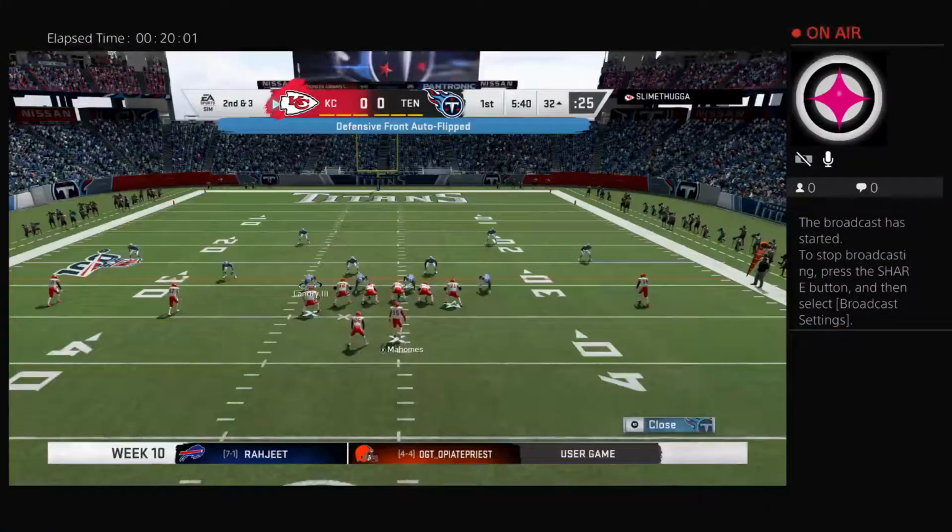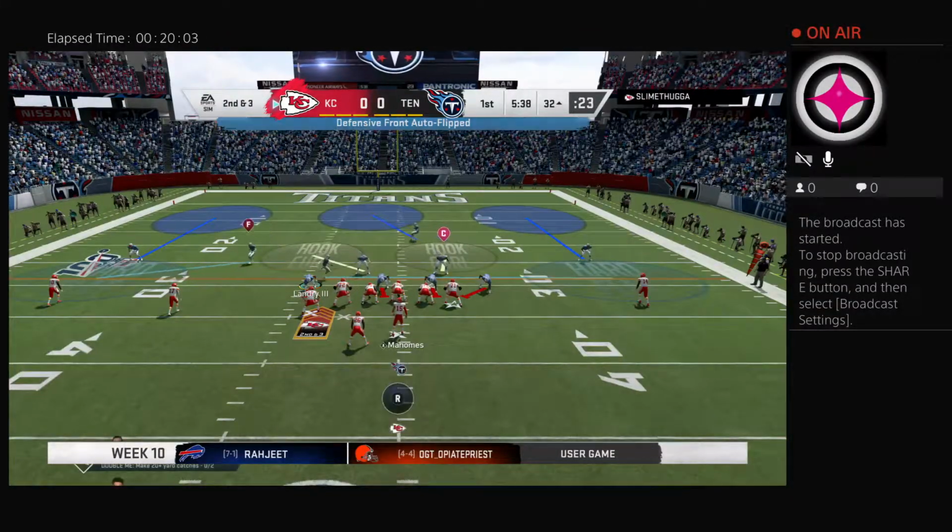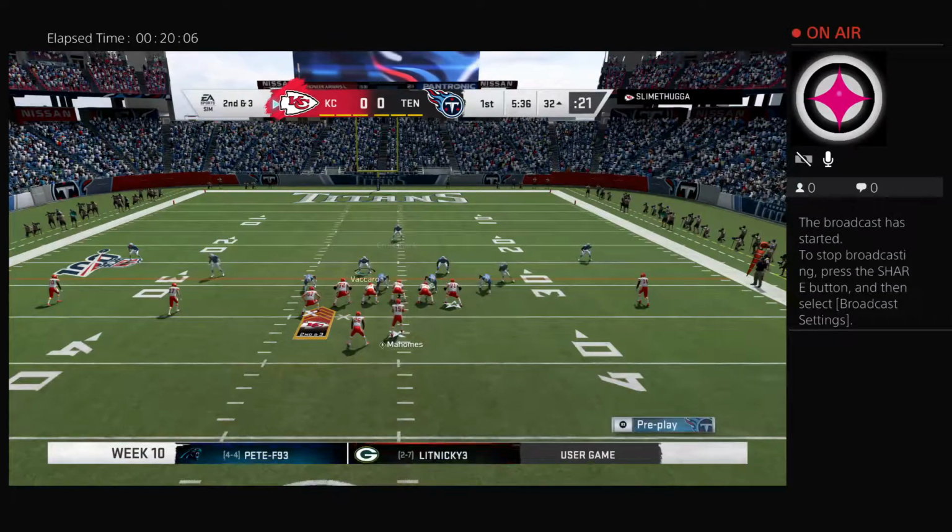Yellow. There's a lot, 80. Let's get off the field. Hey, Sunday.